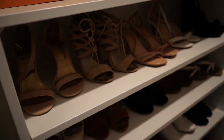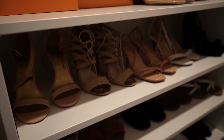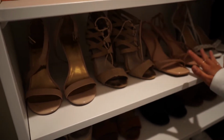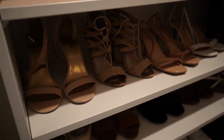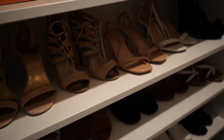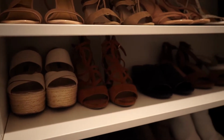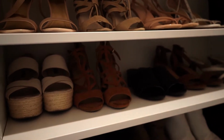So up top I have all my heels just because those are obviously the prettiest to display. I have my nude plain ones, some more strappy ones, some shorter ones, my white heels, black heels, and those are my full-blown high heels on this row. And then the next row I have some sandal-y, wedge, shorter heel kind of situation.